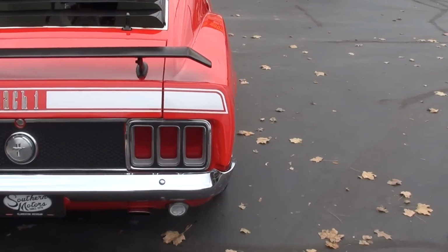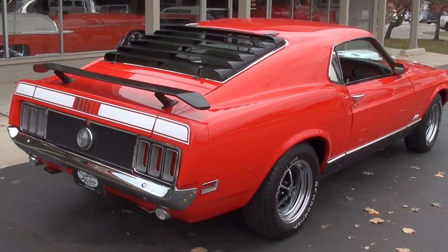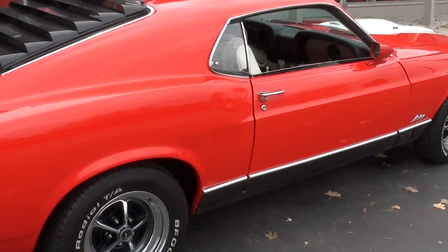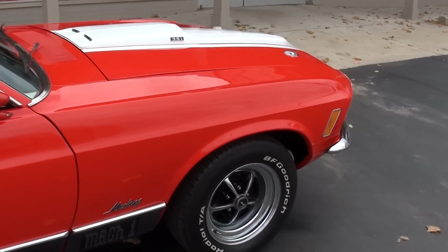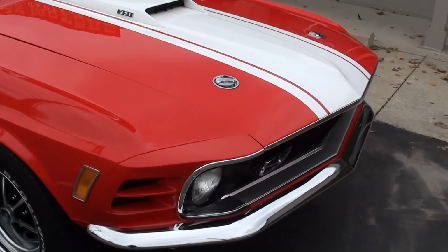Beautiful car. 1,900 miles on a complete body-up restoration. It's out of North Carolina. Good, solid North Carolina body. You can see it's finished in the bright red. It's got all the Mach 1 striping in white, and then it's got the white vinyl interior. Pretty car. Pretty color combo.